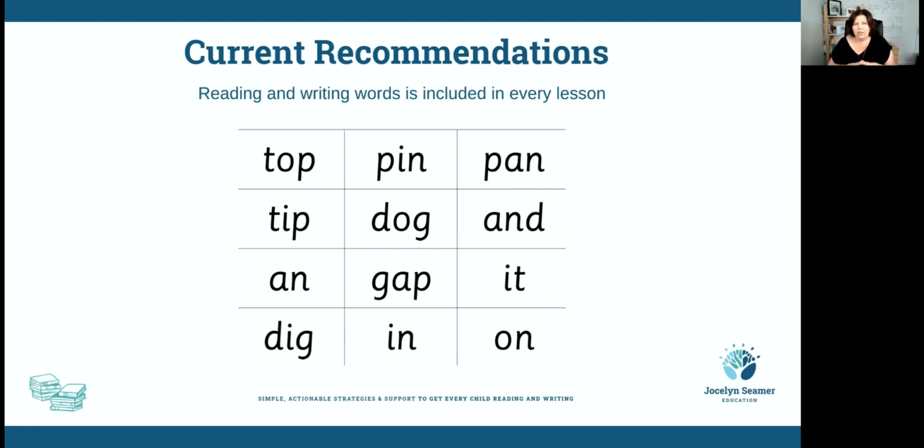The recommendation is that reading and writing words is included in every lesson. There is a significant positive impact on reading from spelling instruction. So it's not about having separate reading, separate spelling, and you do them and they're all decontextualized and they're standalone. It's about combining them.